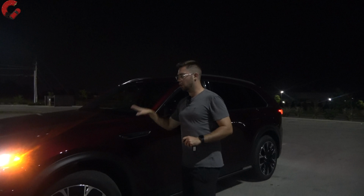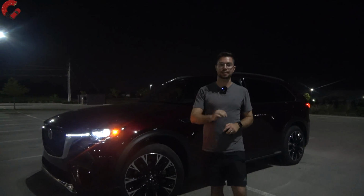And guys, that's where we're going to leave off on this night review of the all-new 2024 Mazda CX-90.